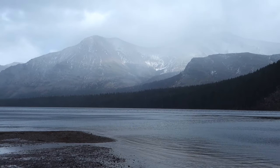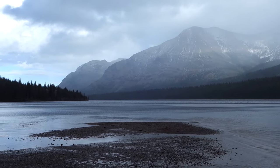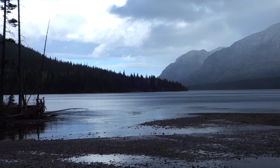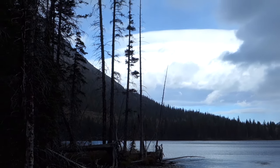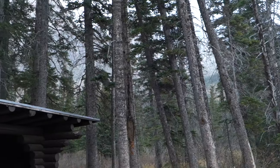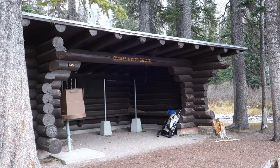During the main tourist season, there's a boat that travels along this main Two Medicine Lake and carries folks to the end of the lake if they'd like to do day trips, and not have to hike there. And there's this awesome little shelter here.